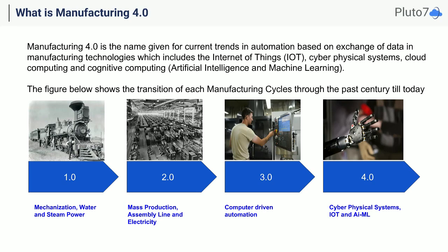The third happened in the late 70s and 80s, with computers coming in and the linear programming that was used for driving automation. And now we are on the cusp of what we are calling manufacturing 4.0, where a combination of artificial intelligence and machine learning, along with IoT and cyber physical systems, which means robotics, etc., are all coming together to really have a factory of the future.